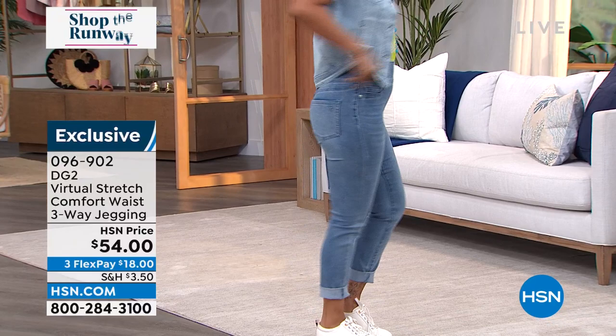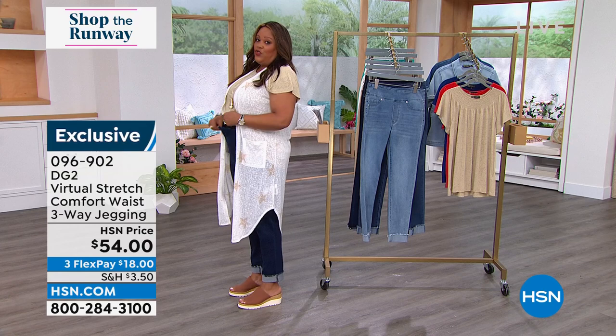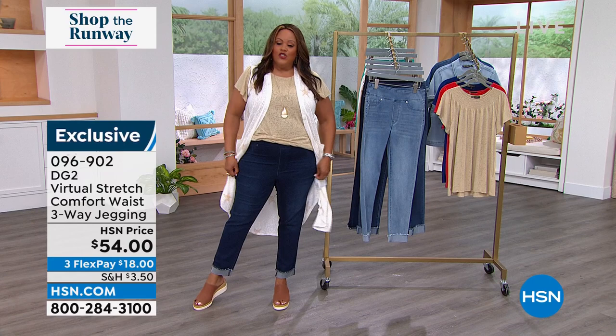It has a comfort waist. Look at how wide the waist is. You can really see, do you see the stretch on that? I just want you to know that it's a lot of stretch so that you can go to the barbecue, go and have dinner, and not worry about it. I love the stretch and how it recovers.